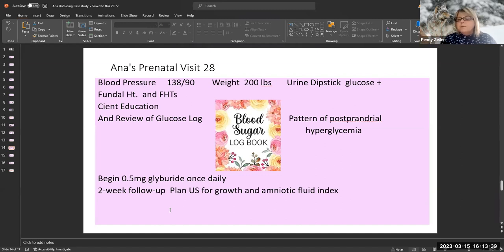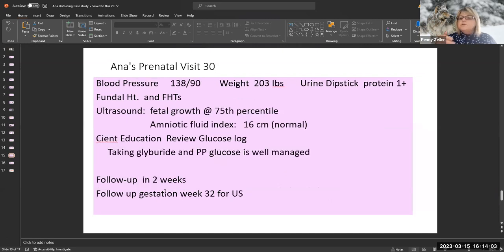And remember what we were talking about. She's at risk for preterm, extreme prematurity. What else were we talking about? Respiratory distress in her newborn afterwards. She's at risk for a macrosomic baby and so forth. So we're going to do fetal surveillance on her. We're going to do ultrasounds more often. Okay. So at week 30, her baby's actually at the 75th percentile.